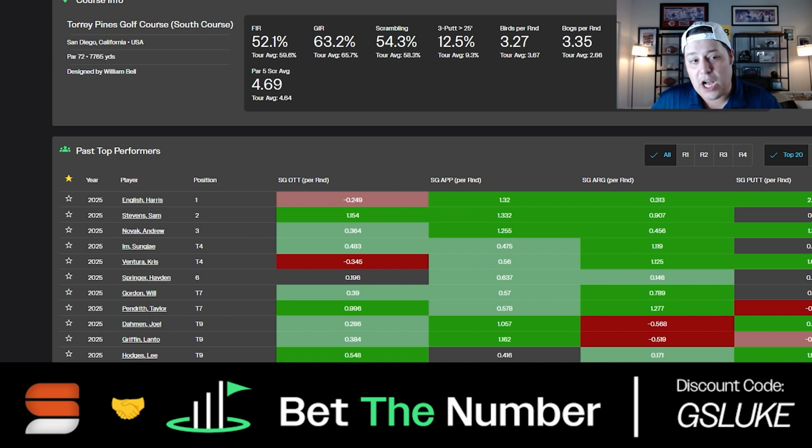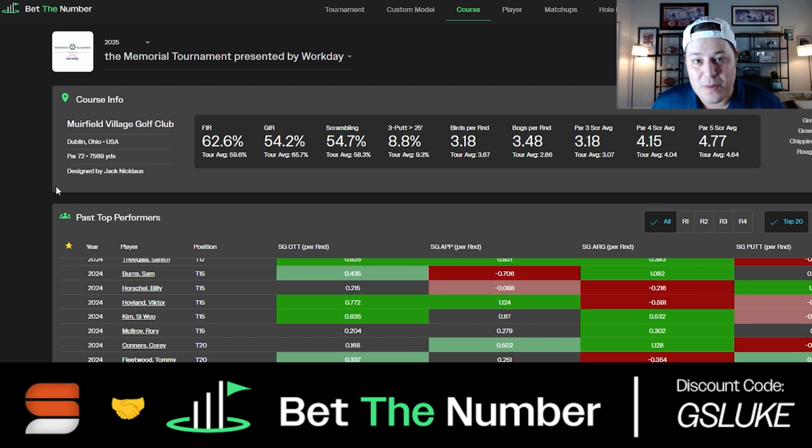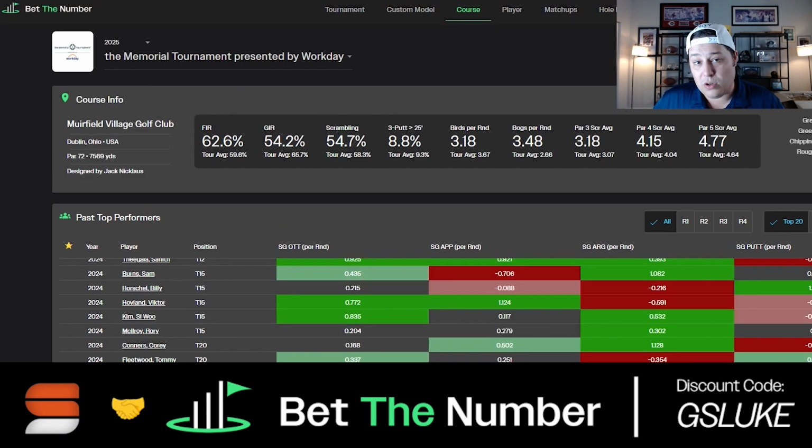So if you're looking for comps, I'm going to leave it to those two. I don't think there are a lot of tracks that really compare to what we get at the API. It's unique, and you've got to find tracks that are this difficult to do so. So focusing on those sorts of golf courses and events could be useful for this week.